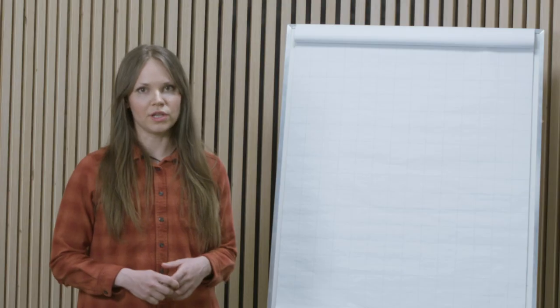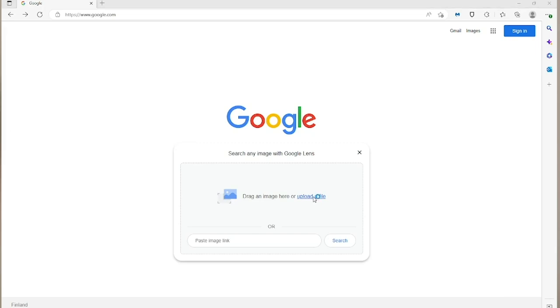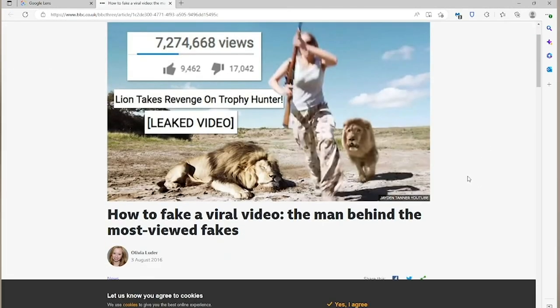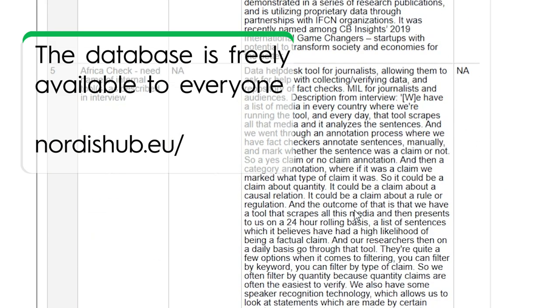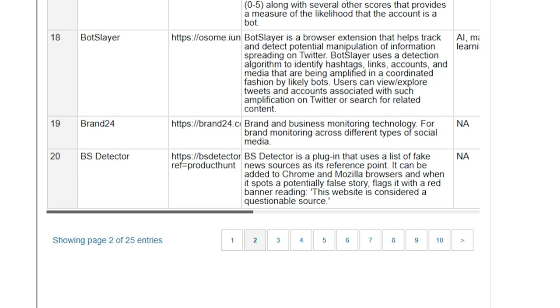Another useful tool is called reverse image search, which you can find, for example, from Google, Bing and Yandex. But there are a number of other free online tools as well. The NORDIS Consortium, which I mentioned before, has actually collected and published a fact-checking tools database, which includes more than 250 tools connected to various parts of the fact-checking process.